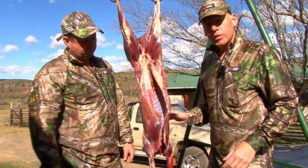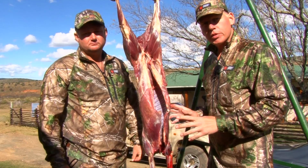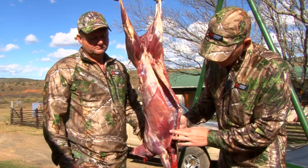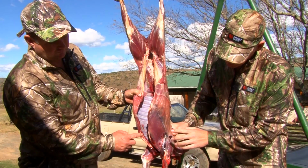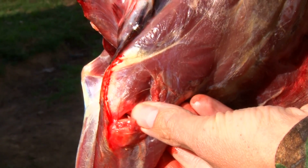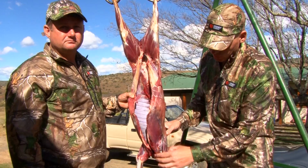So here's a duiker that we just took with a Benjamin Bulldog. And although it's a small animal, I still think it's quite important to have a look at the penetration, the terminal performance of the bullet. Now, as you can see here, there's the entry wound, and then the exit wound on the far side. It took a slight deflection off the inside of the shoulder blade by the look of it and exited through the leg. So that goes to show not only has it gone through the blades, but it's also taken out the front leg at the same time.